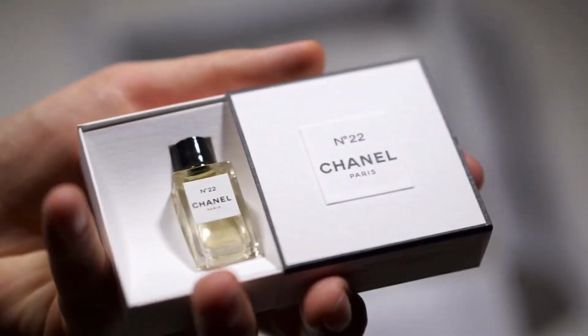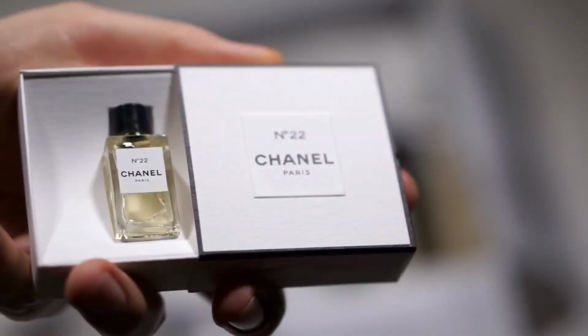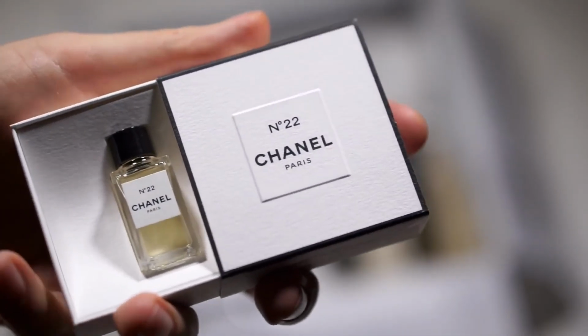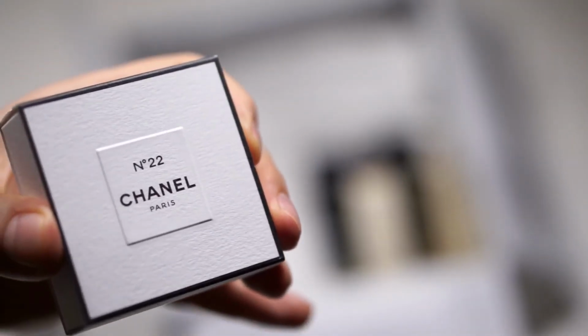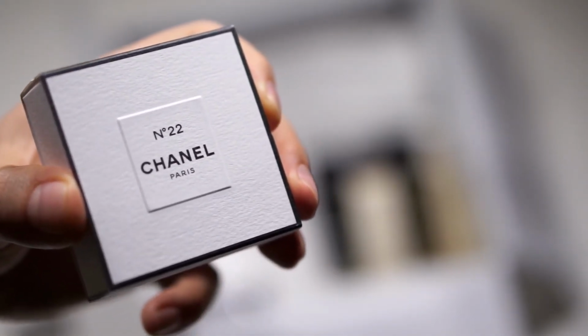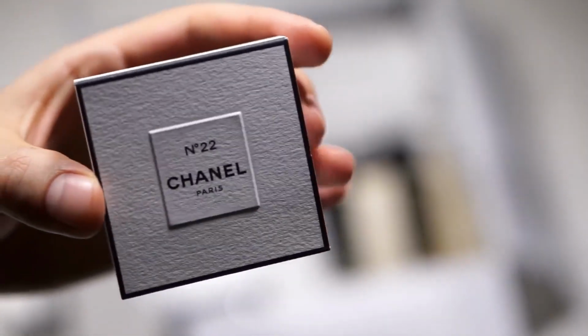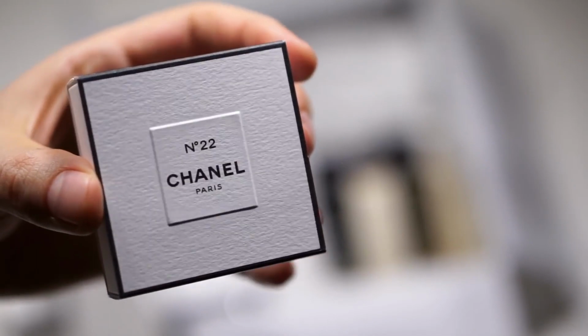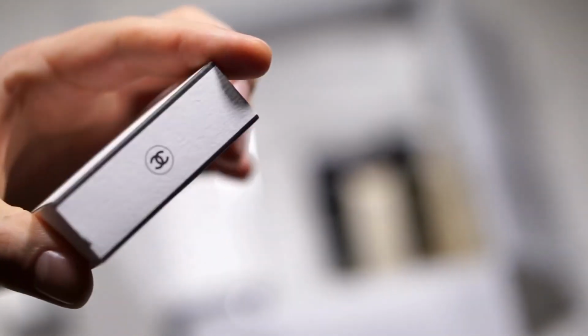But to me, if Chanel No. 5 is the queen, then number 22 is the king, for sure. It's not a prince and not a princess. It is incredible. The Eau de Parfum is not to my liking as much as the Eau de Toilette and the Pure Perfume. But nevertheless, if I get a chance to grab these wonderful 4 milliliter bottles, I always ask my sales associate to give me one. I'm a sucker for number 22, either way.